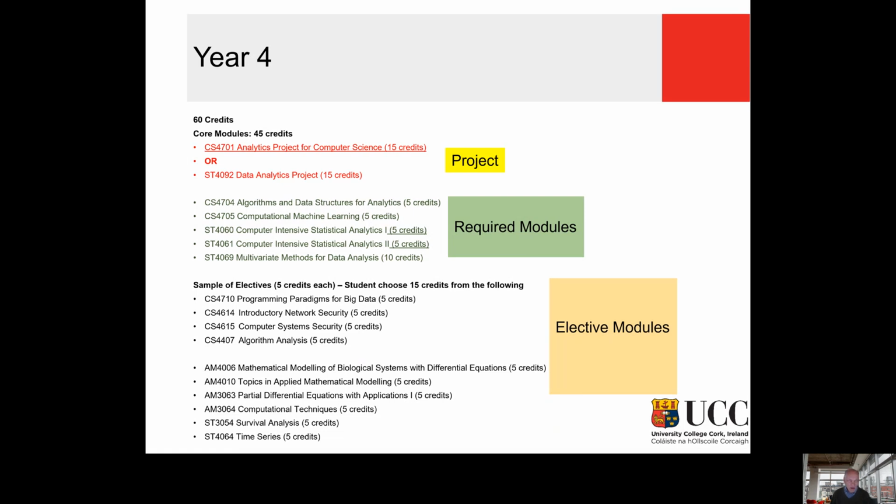In terms of the electives, you can choose 15 credits, and you can choose any of the available credits. So you could choose all computer science credits, all statistics credits, or you could choose a mixture of those 2, and that is really up to yourselves, and this can complement the project choice that you've made.